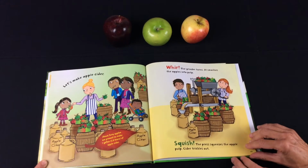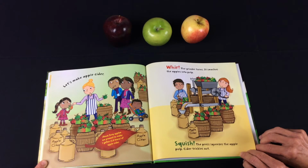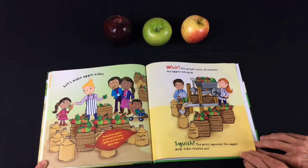Let's make apple cider. Whirr, the grinder turns. It smashes the apples into pulp. Squish! The press squeezes the apple pulp. Cider trickles out.